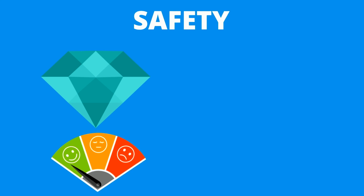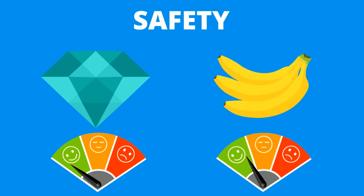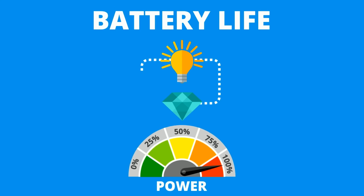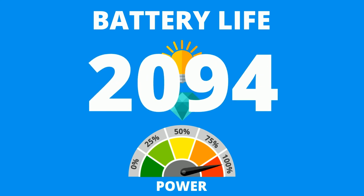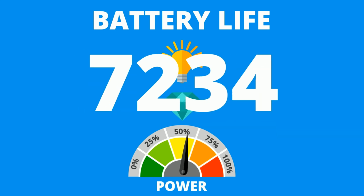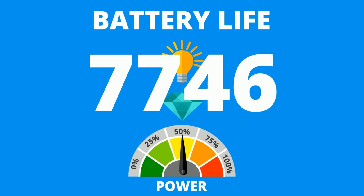On the outside, only a tiny amount of radiation can be detected, but this is less than what a single banana emits, making it perfectly safe to handle. As we mentioned, the radioactivity of carbon-14 halves every 5,730 years, meaning our diamond batteries have an incredible lifetime. They would only reach 50% power in the year 7746.